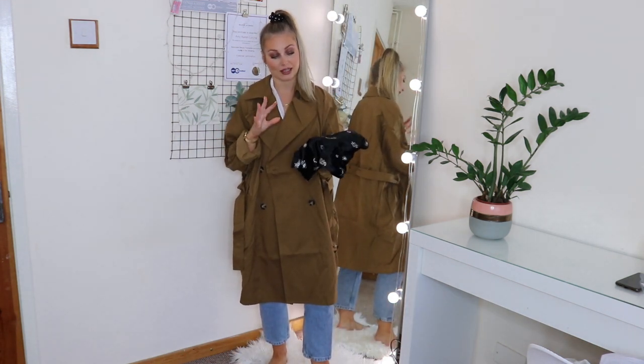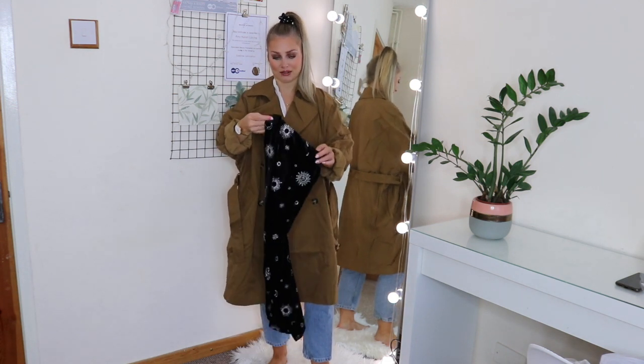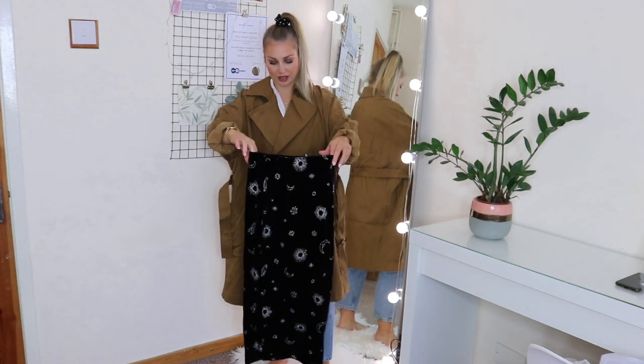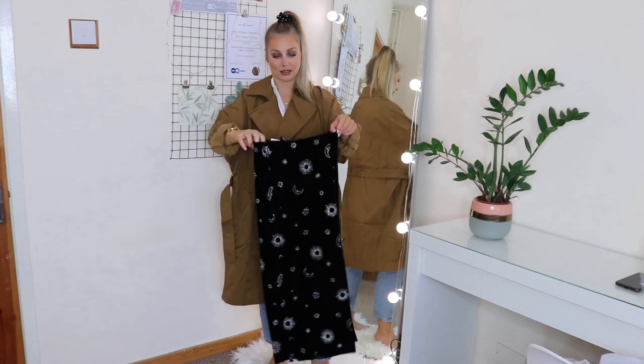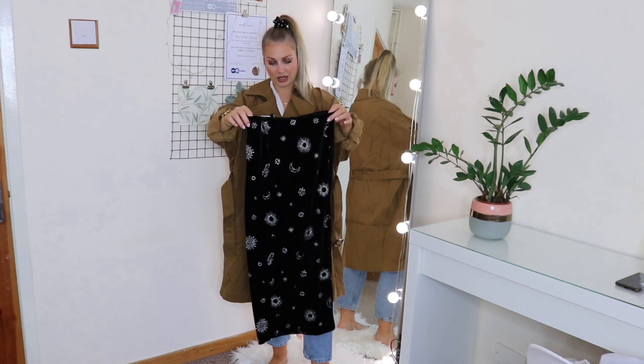Because I feel like this is something she would go for. And it's quite glittery actually. It's a pencil skirt, but it's got silver sort of suns, and it's sort of like star signs.